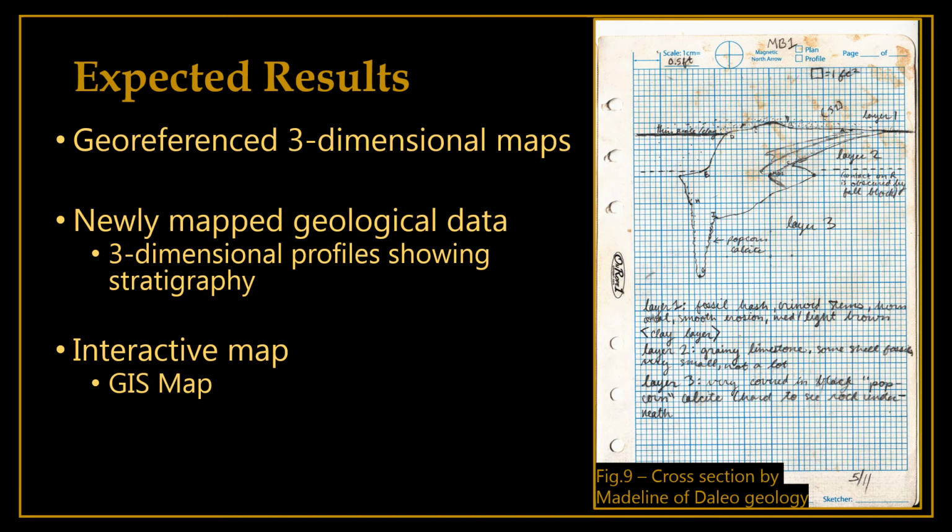Further into this project, we hope to create an interactive map in GIS, which is another computer system where you can select a spot within the cave and a cross-section with details of its stratigraphy will pop up. The last part of this project would be to create a story map for educational purposes.